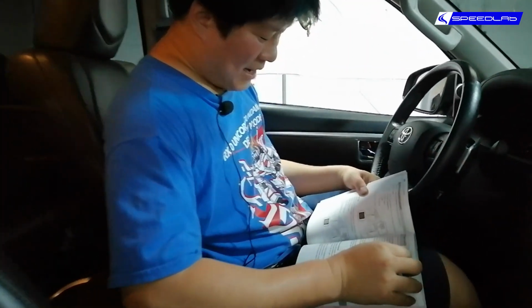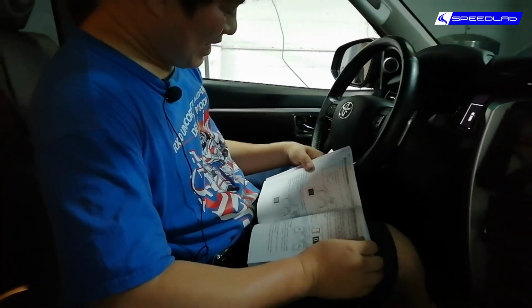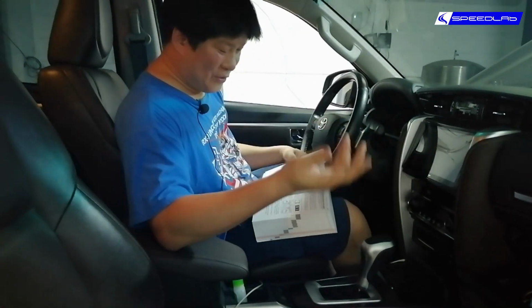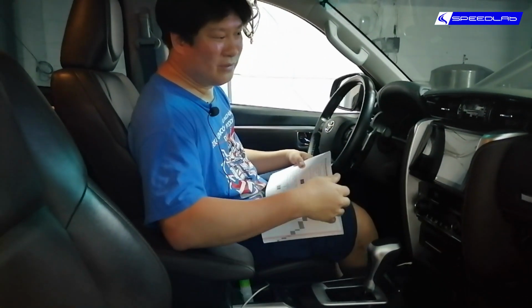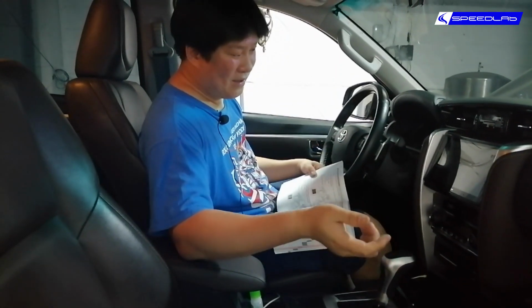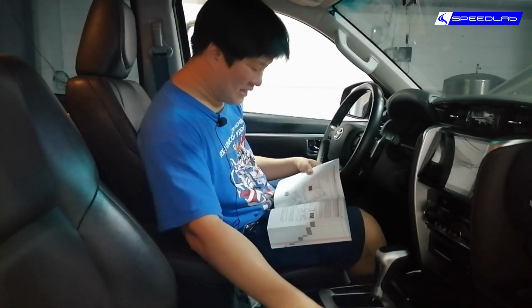Shifting is dependent upon acceleration and speed and gear selected. So if you're in drive mode, obviously it will select the gear for you by itself. If you put it in manual mode, well, obviously it will hold the RPM depending on how much you step on it, and you can obviously plus or minus it yourself.